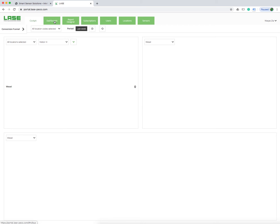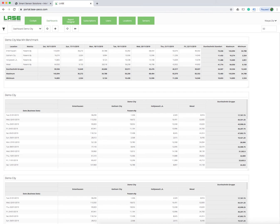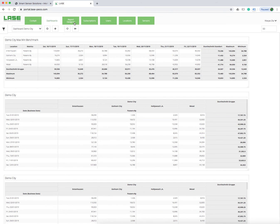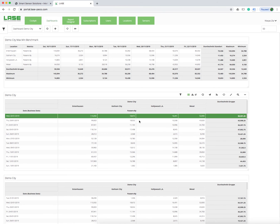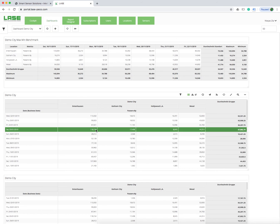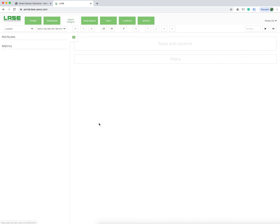So let's move on to the dashboards. This is a place to see all the custom reports created using Report Designer. Again, I'm going to talk about it in a minute. You can add as many dashboards as you want. This is one dashboard. You can also add another dashboard with different reports, and you can add as many reports in a dashboard as you want. Okay, now let's move to Report Designer.